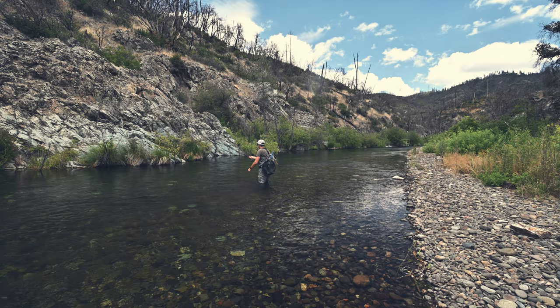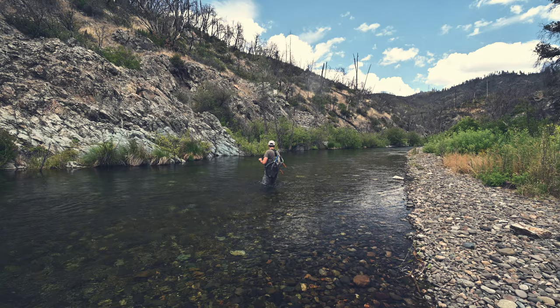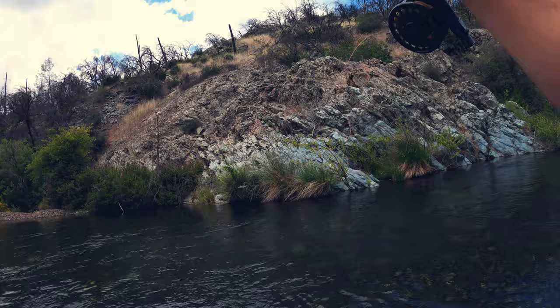All right, I'm starting off the day with a bird's nest on the point, and then I've got an orange Perdigon up on the dropper. This current's fairly slow, so I don't have a whole lot of weight on. Got plenty of time for my flies to sink.